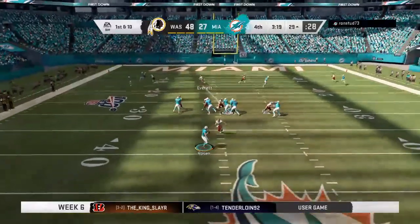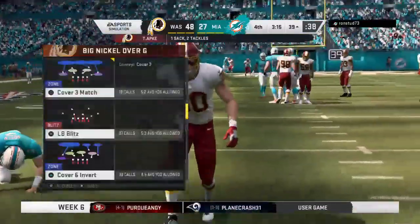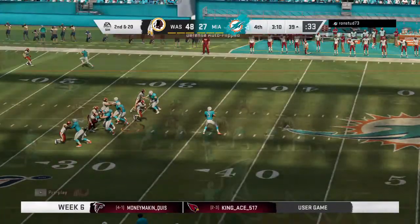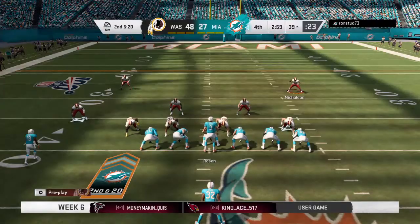Faking the give to Drake. Now Rosen. Rush coming, and he's taken down. And plays like that really hurt play calling. They had a really nice gain on the previous play, but gave about half the yardage back on the sack. Excellent pressure up front. Nowhere to go with the football.